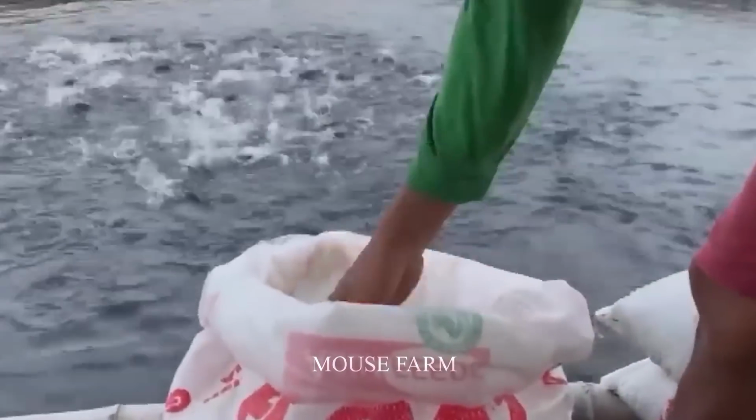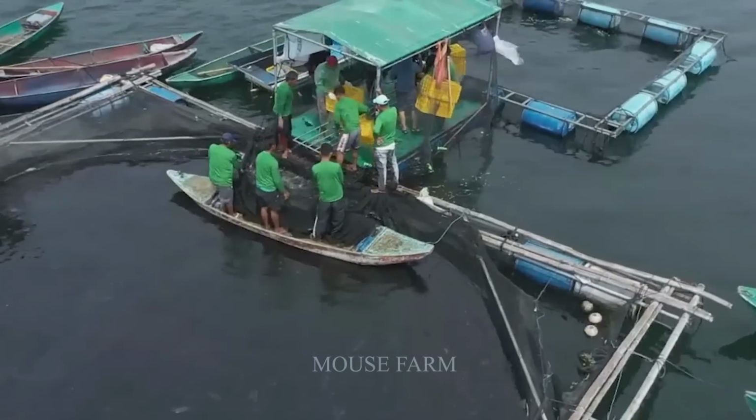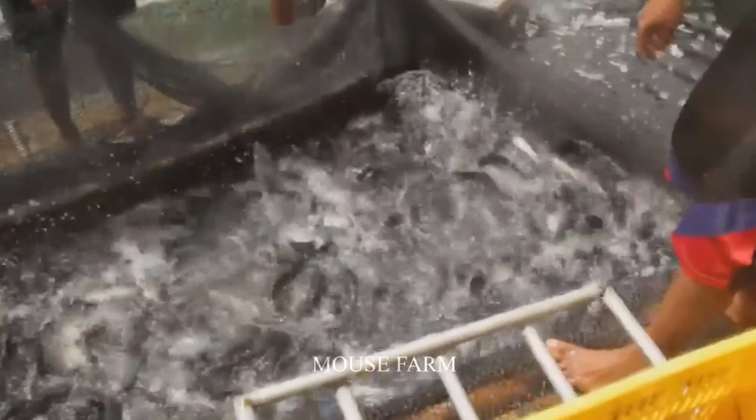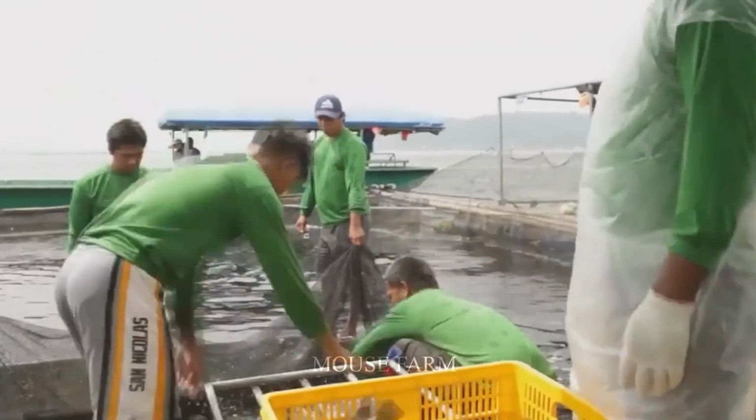Tilapia has become the third most important fish in the aquaculture industry, second only to carp and salmon. Production from tilapia ponds has exceeded 5.5 million tons, and continues to increase every year, creating a stable supply for the market.